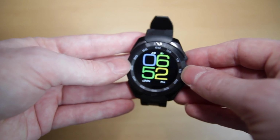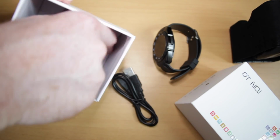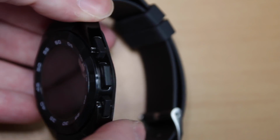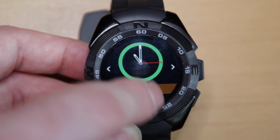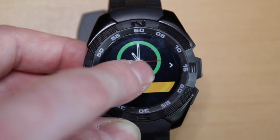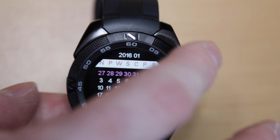So at number 5 we have the number 1 G5. This is a great value smartwatch costing about $40 and it's packed full of features. It's a rugged, sporty design and a vibrant colour screen with some great looking watch faces to choose from. Now there are lots of features on this watch that you'll find on all the other smartwatches on this list, including a stopwatch, alarm, calendar, calculator and remote camera trigger.